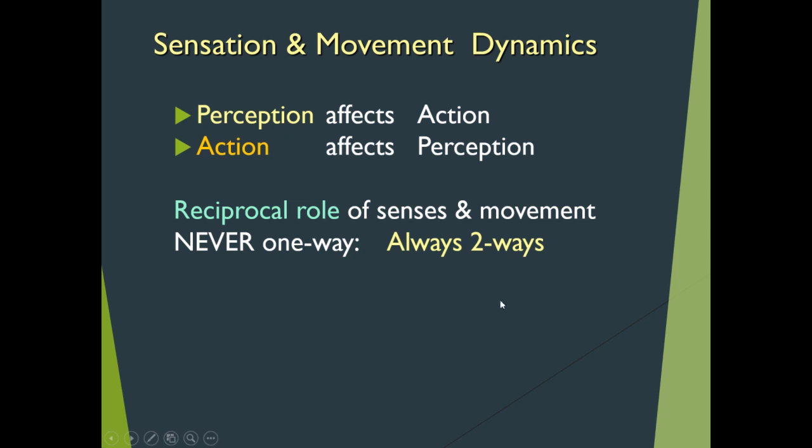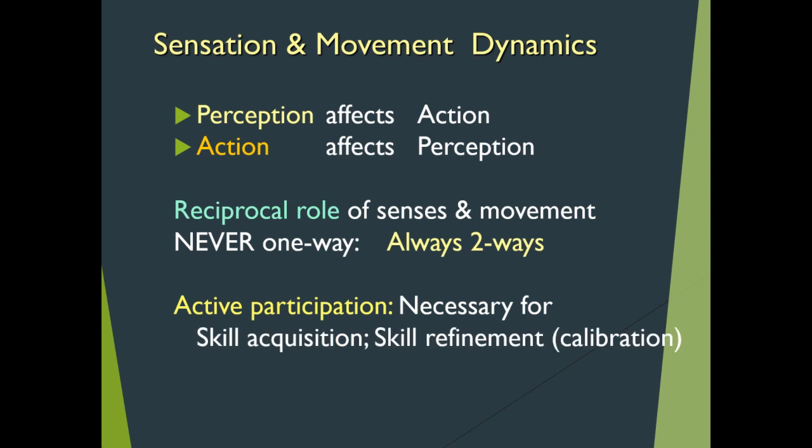Classically, a golfer will walk around the path, will walk around the green and analyze the slope of the green, the direction that ball may take. Probably it's a single breaker or a double breaker. Bottom line, you cannot buy this kind of skill without a lot of practice and without a lot of interaction between action and perception and perception and action. Bottom line, active participation is necessary for skill acquisition and skill refinement.